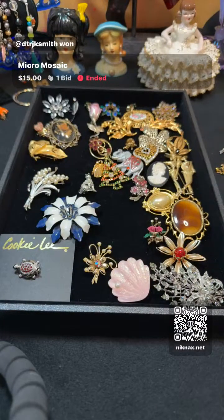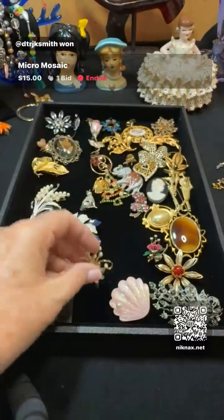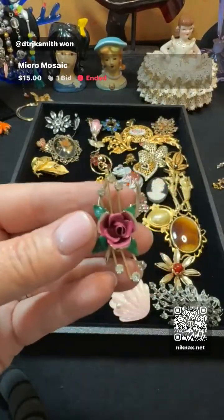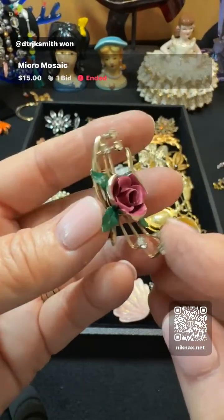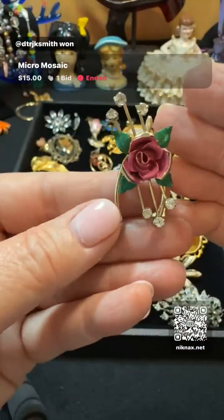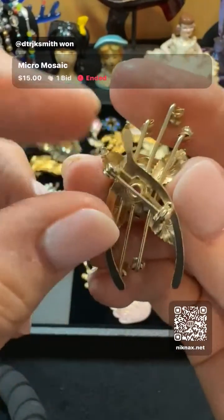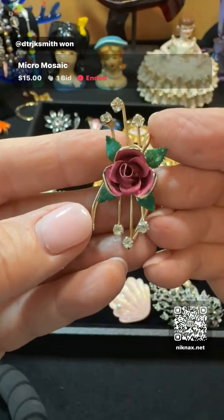All right, where was I? Okay, I think I just said this one was $2, and then I showed the micro mosaic. Here's a pretty little rose. It's a metal enameled rose. The leaves are enameled. It is a wishbone backing on that. It's very vintage. It's got the vintage clasp there. Pretty on that one.